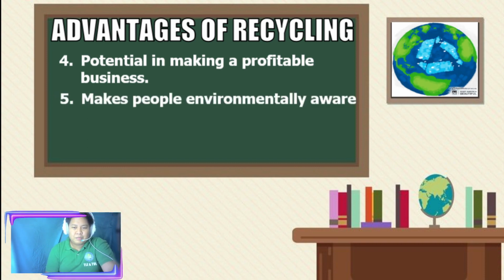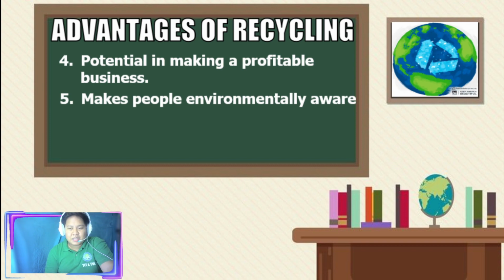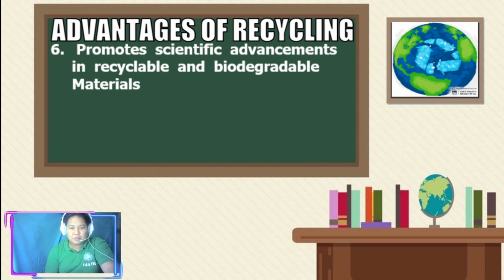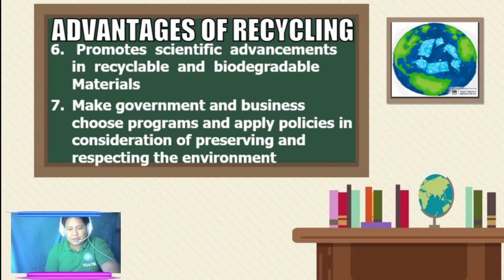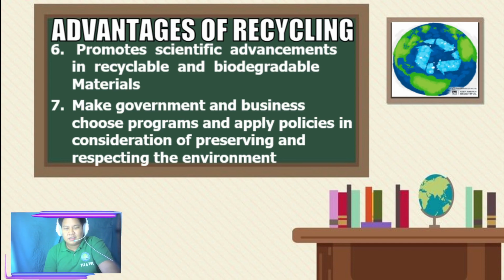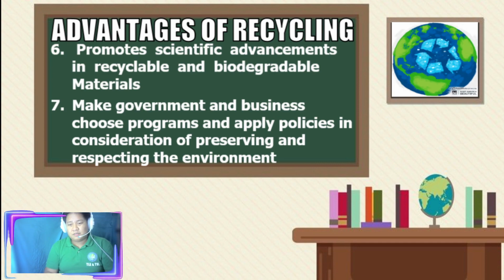And five, makes people environmentally aware. And for six, promote scientific advancement in recyclable and biodegradable materials. And for seven, makes government and business owners choose programs and apply policies in consideration of preventing and preserving and respecting their environment. So, ayun yung advantages natin for recycling.